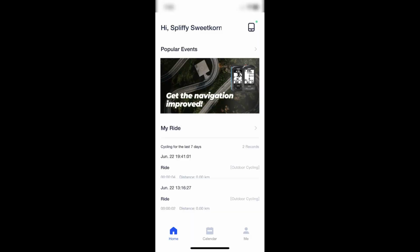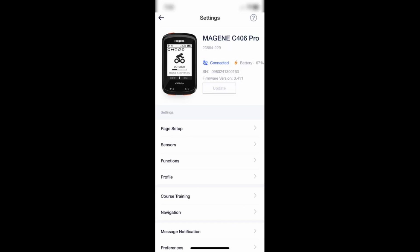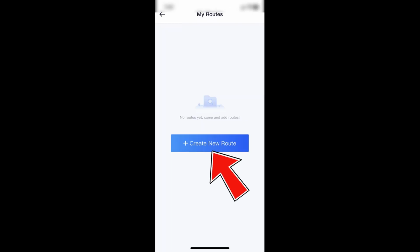Here, we can see the app's homepage containing the test rides I made earlier. To create routes for navigation, we tap this icon. Here, we can see that our computer is currently connected. Then we tap navigation to create or edit routes. Now we create a new route.